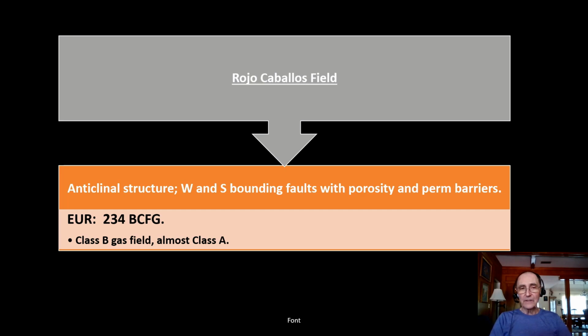Rojo Caballos Field is another anticlinal structure that is faulted on the west and on the southern sides, with porosity and permeability barriers also controlling the production. The estimated ultimate recovery for this field makes it a Class B gas field, almost approaching a Class A category.